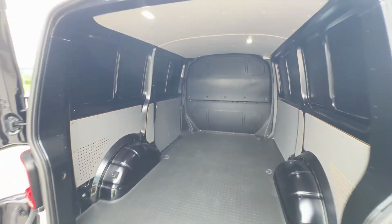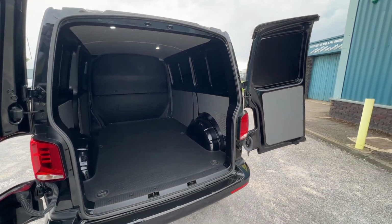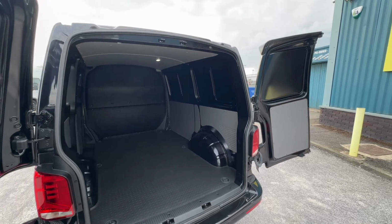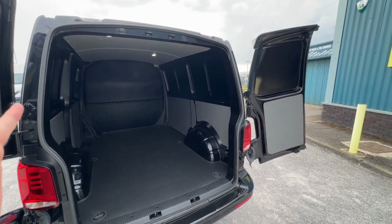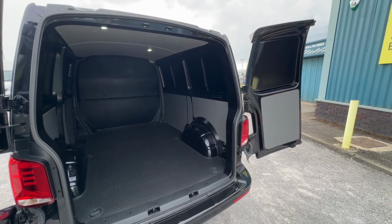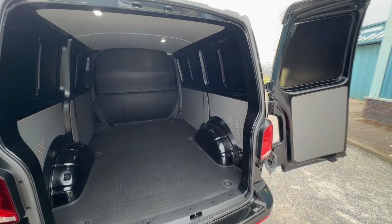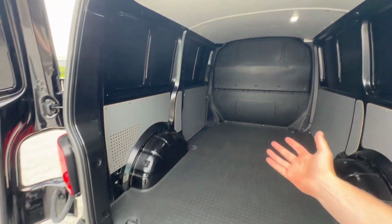The reason we've done it like this is because this van is really prime for some sort of conversion. So if you want to add seats into the back of this, if you want to go the full hog and turn it into a full camper van or day van, this is a really good candidate to do that with. And just by leaving it like this, you can see exactly what you are dealing with in terms of the condition on the van. You can see how clean and tidy it is.